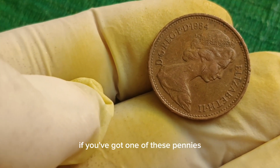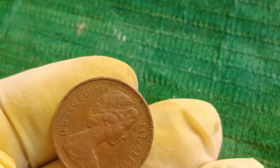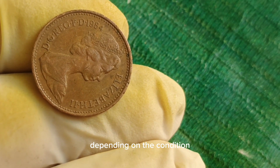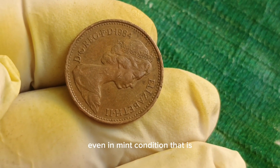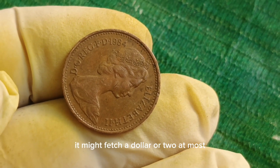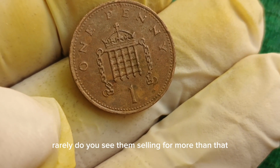If you've got one of these pennies, it's probably worth, well, about a penny. Most of these coins sell for a few cents or pennies, depending on the condition. Even in mint condition, that is, if it has never been in circulation, it might fetch $1 or $2 at most. Rarely do you see them selling for more than that.